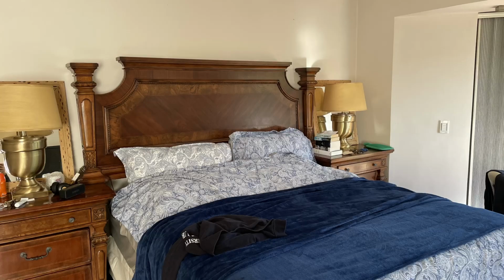There's a huge double bed with a really nice headboard. I mean, it's really quite fancy. Two enormous bedside cabinets, which I fill with typical bedside cabinet things. And it's actually really comfortable. The bed is really comfortable and it's quite hard to have a bad night's sleep on there.